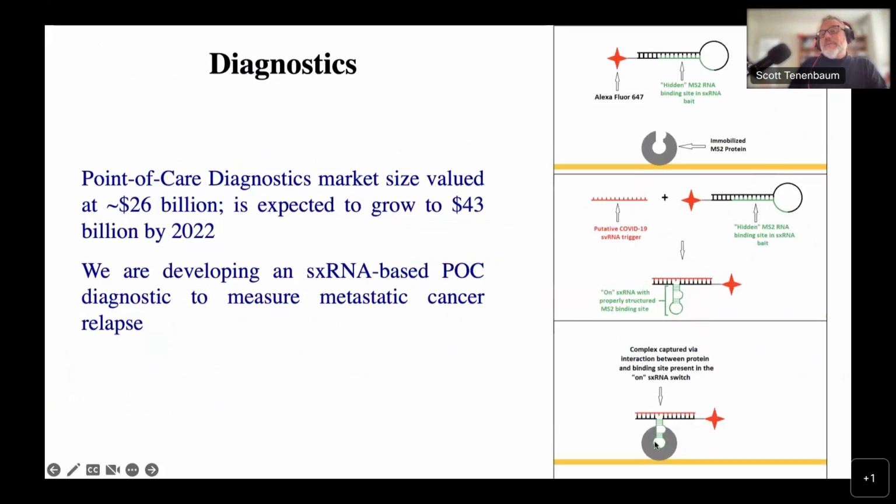And now we can capture that or detect it using the same protein that we were detecting before. But in this case, it's in the lab instead of in a person. And we're using a super sensitive detection technology called enhanced Raman spectroscopy. It's a cool nanotechnology, and it allows us to detect this signal, which is now bound to the protein, which is bound to the surface of this diagnostic, and we can detect individual molecules. So it's extremely sensitive and pretty rapid, like within 10 minutes.